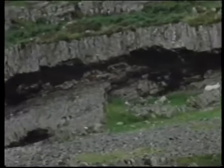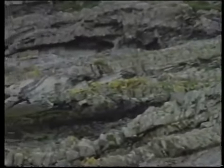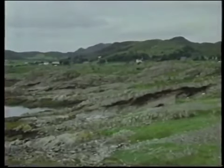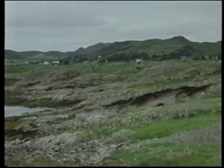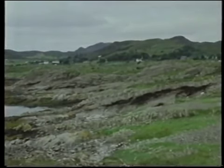In parts of the coastline, there are so many inclined sheets that there are only thin screens of the older sediments between them. Here, they're all dipping in the same direction, in towards the center of the peninsula, and they do the same around the rest of Ardnamurchan.